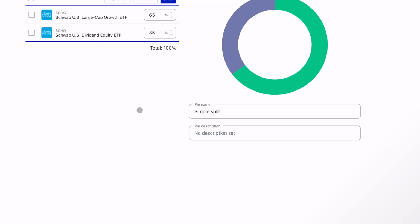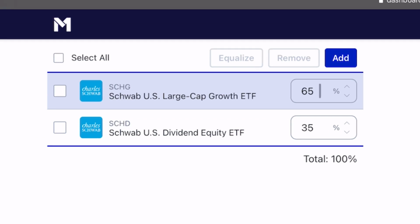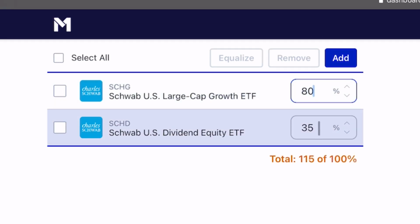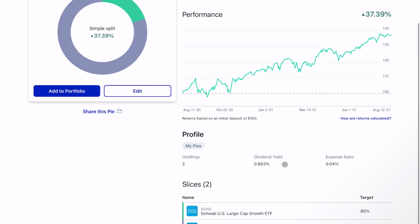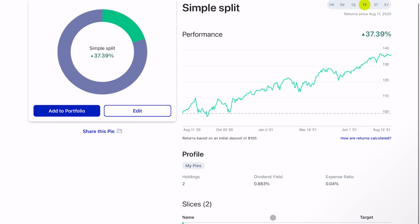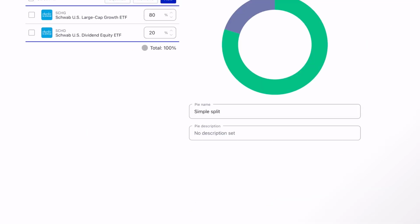And the magic here is it gives you the ability to tweak the allocation over time. So if you're young and you're just starting out and you want more growth, you can do that. You can put, say, 80% into the growth half and 20% into the dividends. And this is what that looks like. You have more capital appreciation and a smaller dividend. And then without even buying or selling any additional ETFs, you can just change the allocation over time.